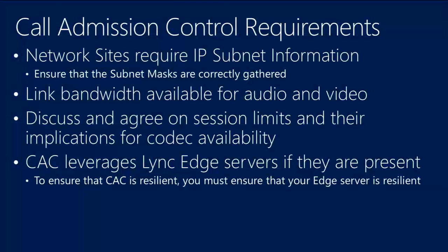Then another big piece here is that CAC leverages the Lync Edge servers. So if you have Edge servers deployed, to have a redundant CAC environment, you need to have redundant Edge servers. Because the PDP server, the policy server, will actually reach out to the Edge server during the call setup to find out if there's any bandwidth available. So if the Edge server is down, the call will proceed, but CAC policies won't be applied.